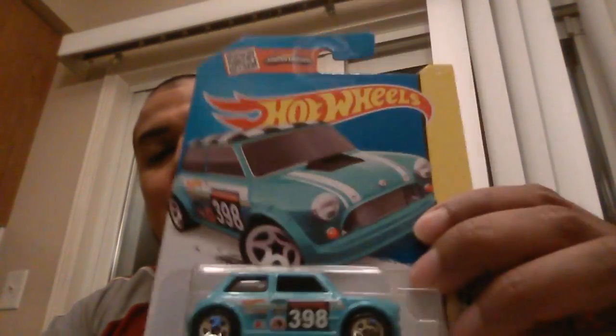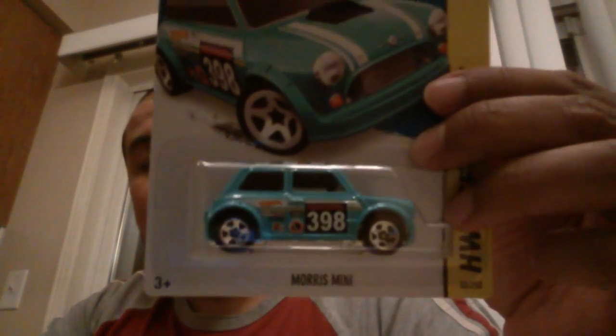But on Thursday of last week, I did do a little hunt here in Toronto, and we finally got to the J case cars. You guys won't be able to see it because we're on the international case here. That's how our codes look, but I was really happy to find a Morris Mini. So that was pretty awesome. I ended up picking up the Batmobile.